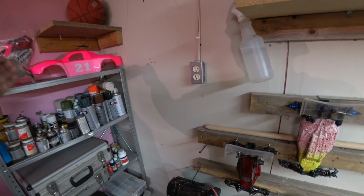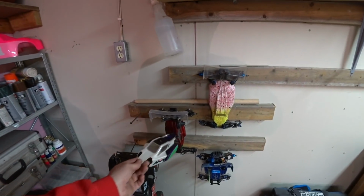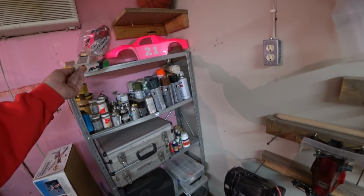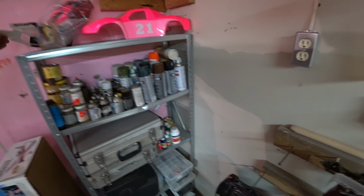This one here is actually for this one here. This is a Losi buggy. And, oops, knocking things down. And this one here I actually won.